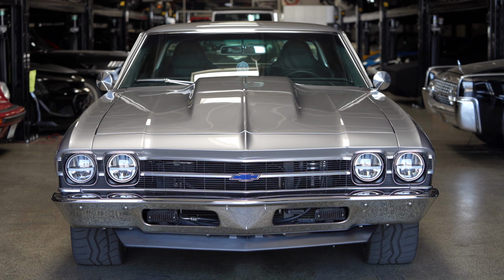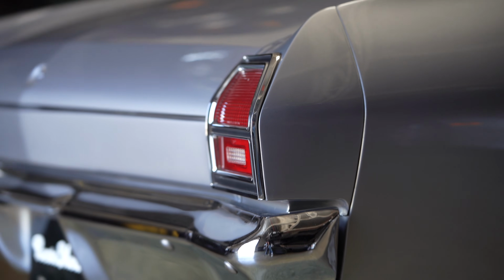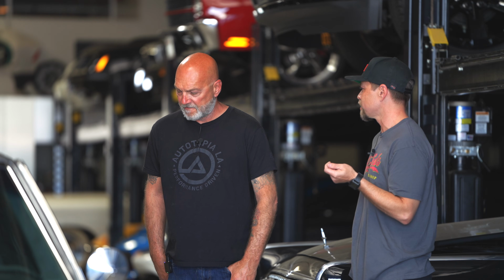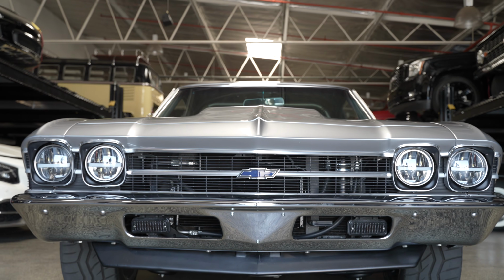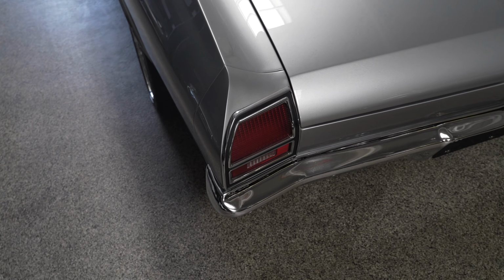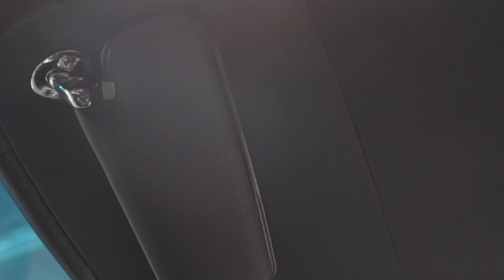Not really. So there's little touches that I left. With it being such a low original mile car, there were certain aspects of the car that looked like a brand new car, and I wanted to tip the hat to what we started with. These are the original bumpers. These are GM bumpers from 1969. They've never been re-chromed, never been replated. Really? So they were nice enough to leave on a car of this level.